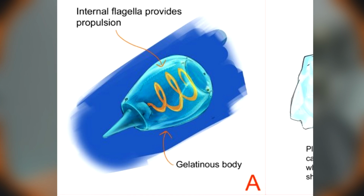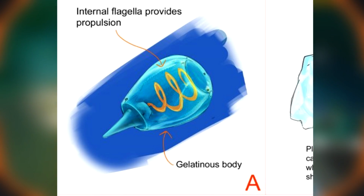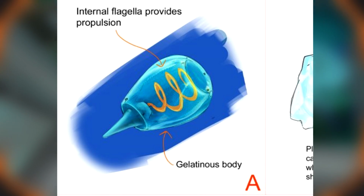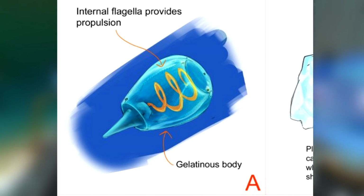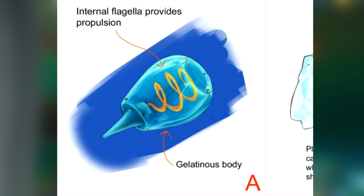So maybe little herds of these going around, little flocks. I'm looking for a school, that's the word, yeah, it's a school, not a flock or a herd. So a school of these going around, that would look really cool, I think, especially in the Arctic biome with those colours going on. Looks really, really cool. I'd like to see that a lot.